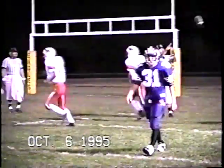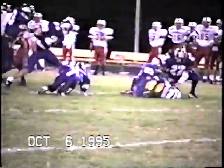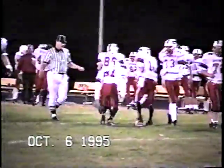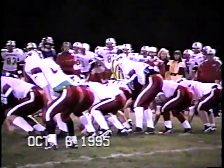Incomplete. Ken kicked off to the Hearts. First on the return, tackled by Daniel Odom for the Eagles. First and 10 on their own 29.